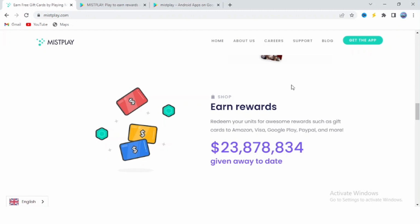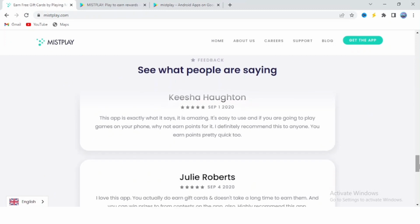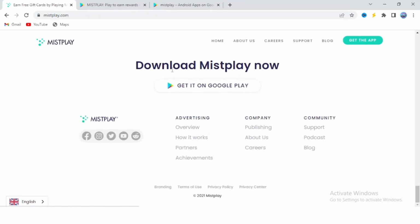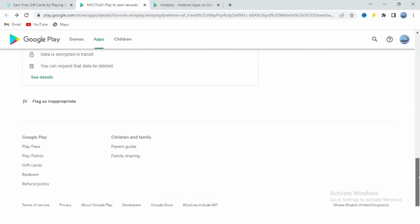So as I showed you earlier, these are the earnings that people are making. Every single second, someone is making some money from this particular website. So you can also earn money from this website. Alright, so it says download Misplay now. Get it on Google Play Store. So I clicked on this link and then it led me here. So you can get the app on the Google Play Store on your mobile device. Now, there are about 10 million plus downloads of this app. So people are really downloading this app in order to earn money. So please make sure you also download the app in order for you to be able to make money online.